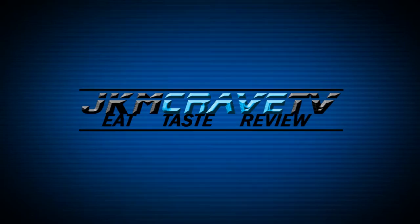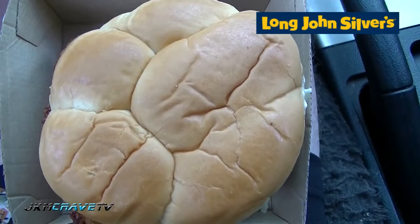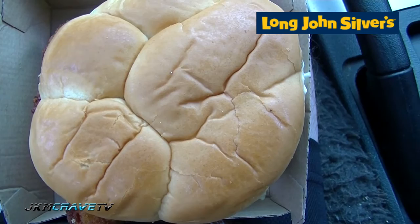Okay guys, we are here, we are parked, I've got my bag, and it's in a KFC bag, and it's really Long John Silver's, and I have my Coastal Premium cod sandwich. Alright, let's go in for a detailed close-up. And there it is in all of its glory, the Long John Silver's Premium Coastal Cod sandwich.